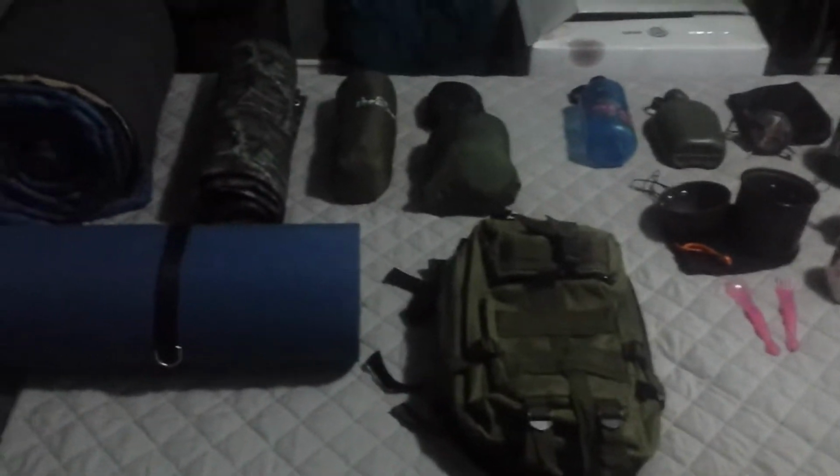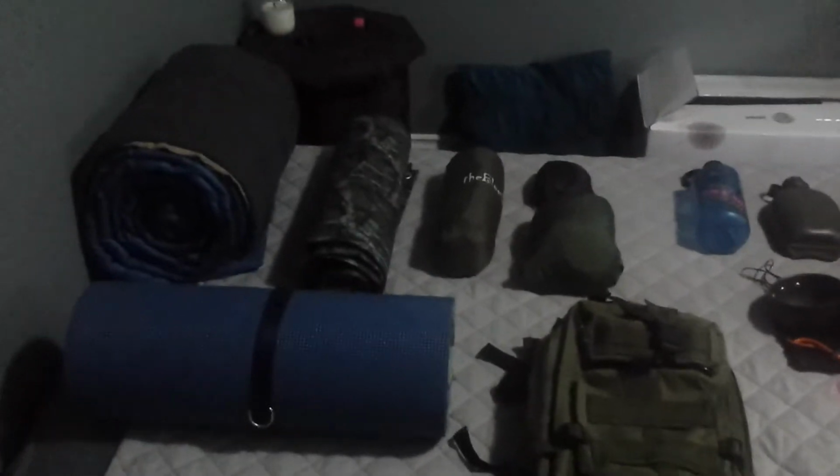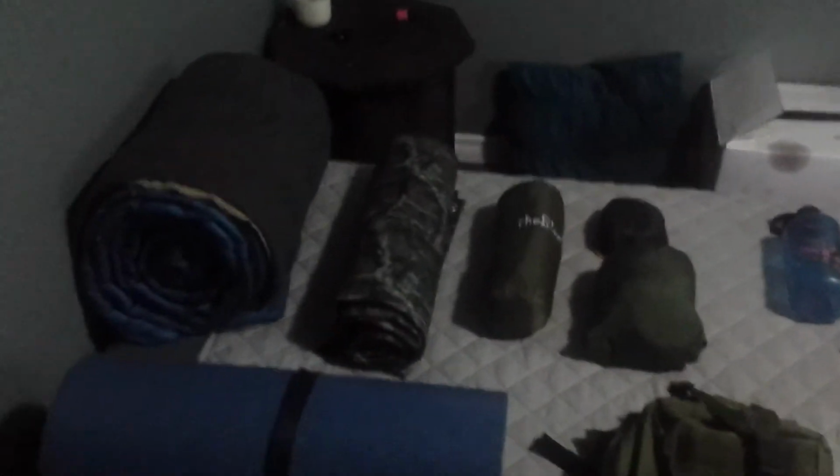Excuse the crappy light. Yes, I'm in my bedroom. It was too ugly outside today, so I'm doing the gear overview in the room.